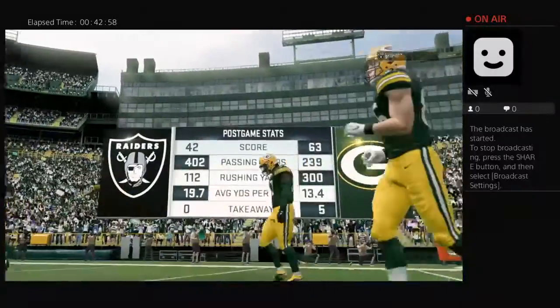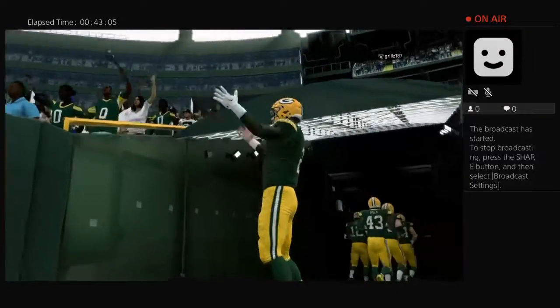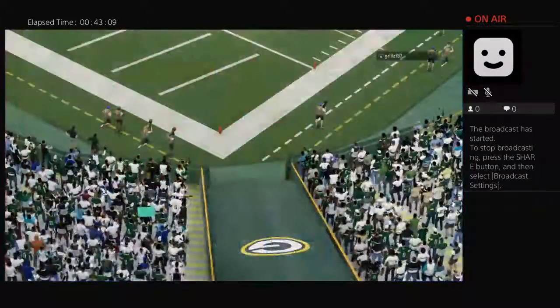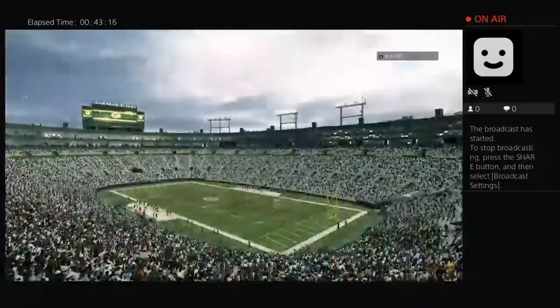So for the Packers, the win moves them up to 5-2 now on the year. And they will hit the road next week to take on the Kansas City Chiefs. Meanwhile, for Oakland, the loss here will move them back to .500 at 3-3. And they'll look to regroup next week as they head to Houston to take on the Texans.